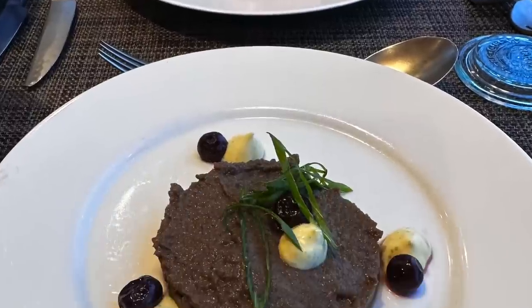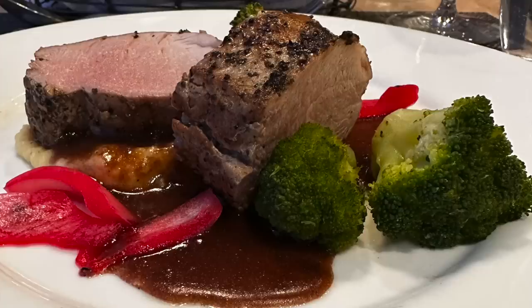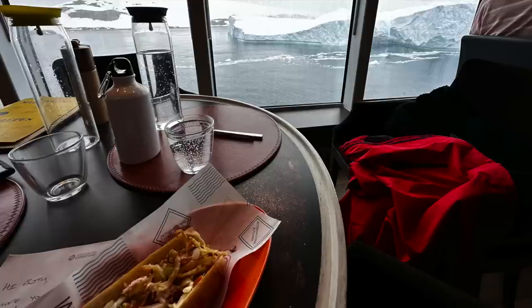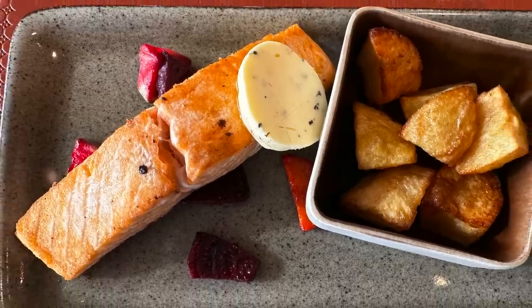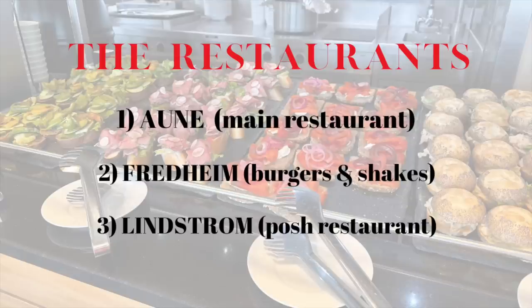In the evenings, there are different themes, and some nights are a la carte service where the food is a little more gourmet. But if you're more of a burgers and fries kind of person, go to the Fredheim around the corner on the same floor. There, you can get sandwiches, big juicy burgers, tacos, and a few other international dishes. Or just go for the shakes. They'll even add a shot of booze to your shake if you ask nicely.